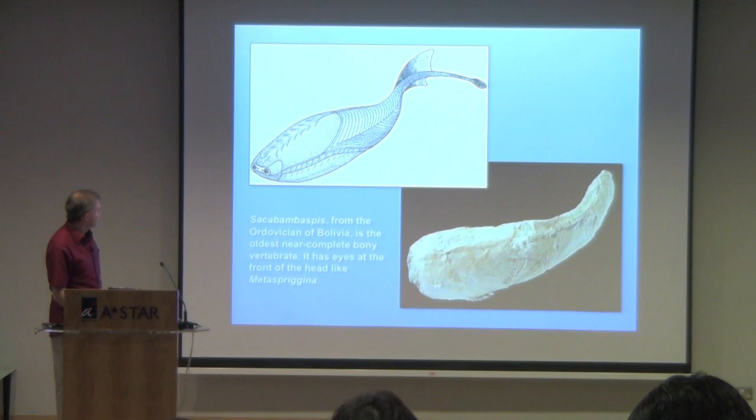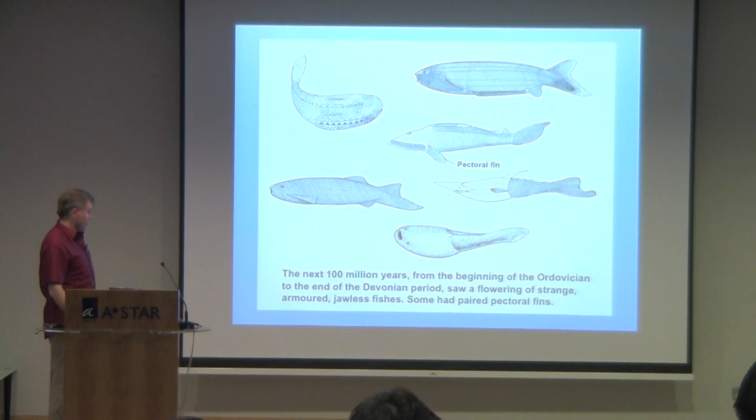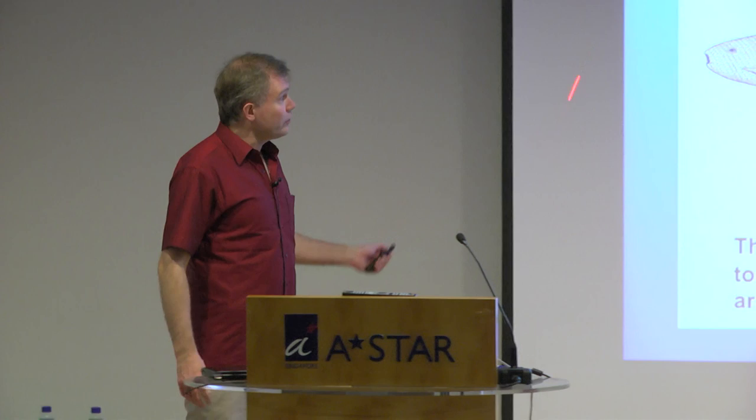Over the following about 100 million years, there was a flowering of these strange armored jawless fishes. Some of them, as you can see, had pectoral fins. Others did not. The thing about this is that although these are jawless forms, they are not, as far as we can tell, related to the extant jawless vertebrates. These are the stem to the jawed vertebrates. Their possession of these biomineralized tissues is a feature that is shared with us, that is not present in the extant jawless group.